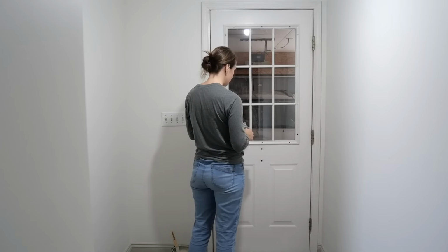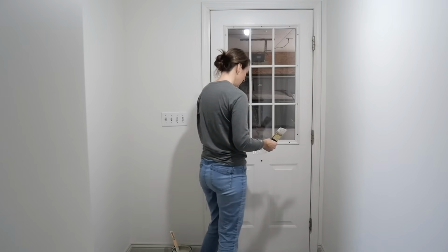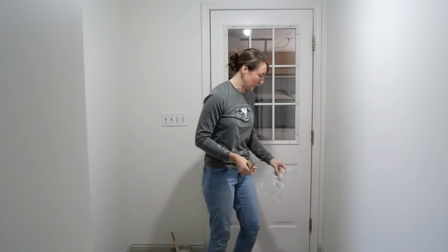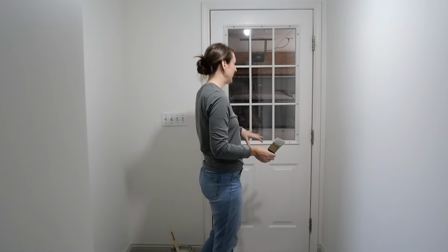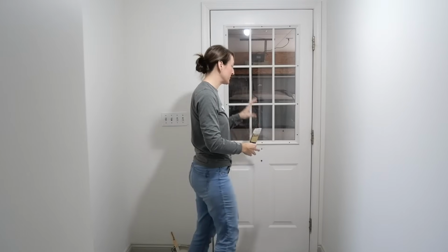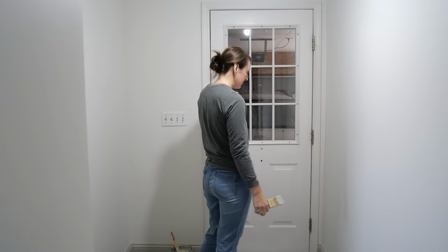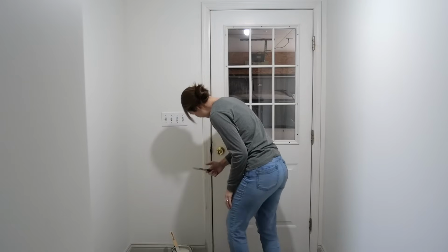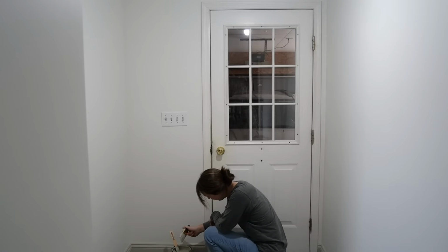Currently trying to assess the minimal amount of work I can do to make this door look better for the time being, because I just don't want to paint anymore. But it's dirty and nasty, and it's an eyesore, and it's the entire sight line through the house right to this door. So I gotta paint it, even though I just really don't want to.